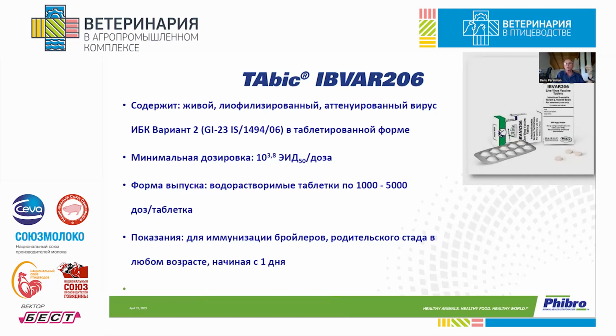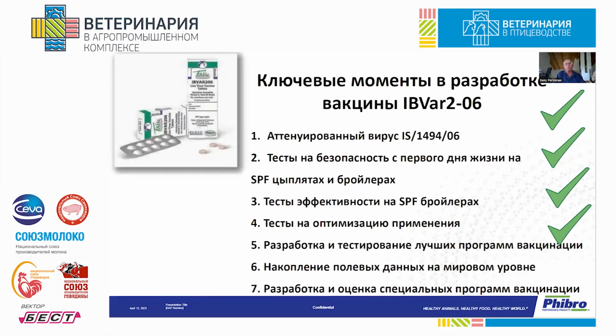Okay, the critical point when we started developing this vaccine was the attenuation of the virus, because the origin of this vaccine is a very virulent virus. We did safety tests from day one in SPF chicks and in broilers, efficacy tests in SPF, broilers, breeders and layers, and application and optimization tests. We developed vaccination programs, and we are accumulating data at a global level about this vaccine that is in use now everywhere, including Brazil, Mexico, Russia, and Europe.